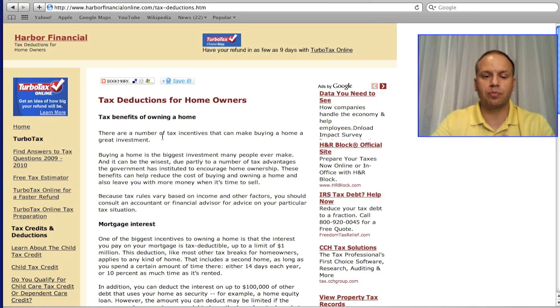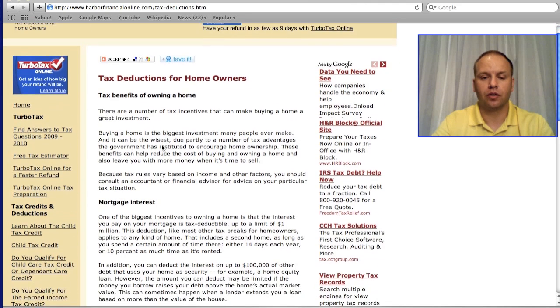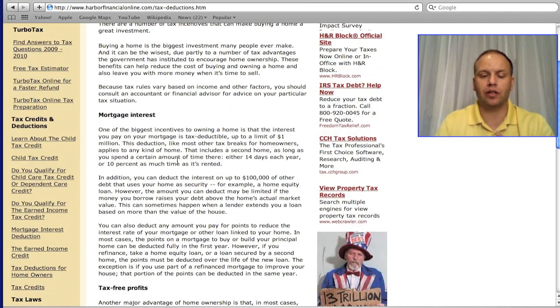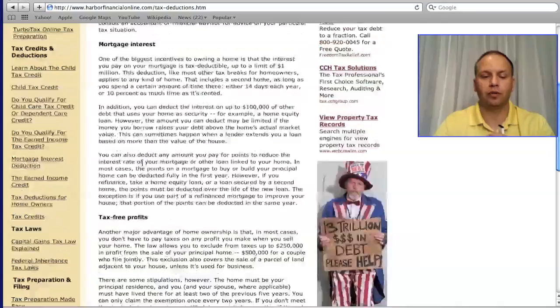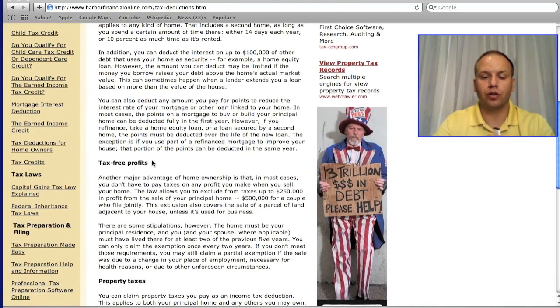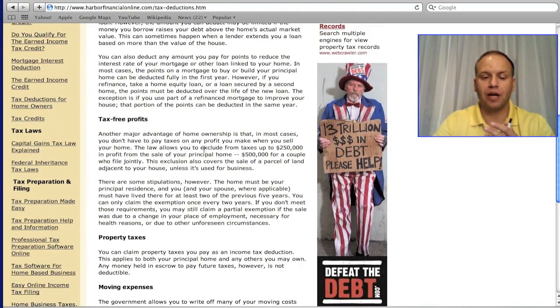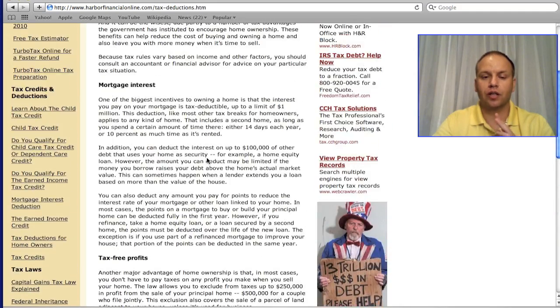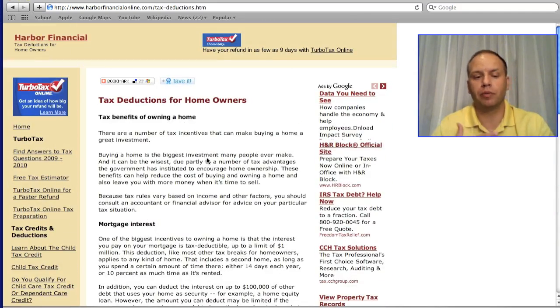So the tax benefits of owning a home. Again, this is a huge area to increase your refund if you have a house. Make sure to report all these different areas. You have mortgage interest, you have the points you can report, you have property taxes, you have all different areas, moving expenses to get into that home. So make sure you're taking advantage of these.